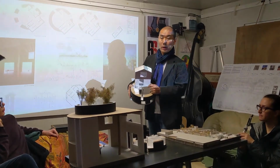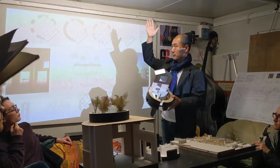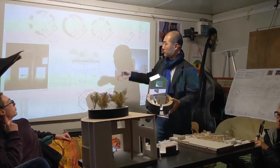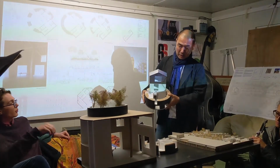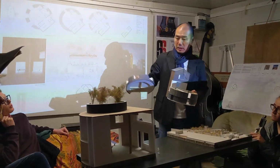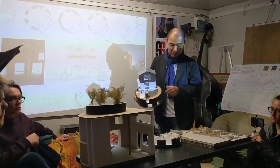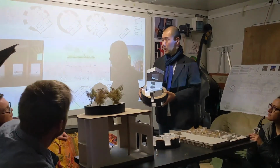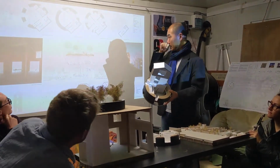The central column here is structurally necessary in order to transfer all the load, especially as we are proposing a really heavy soil roof coming down to the ground. So this is literally the central post that supports the whole structure. It has a cross-like beam, which we have in more detail on the model. But we also think this could become a kind of symbolic column. It's off-center, so it's not in the way of your activities in the space.